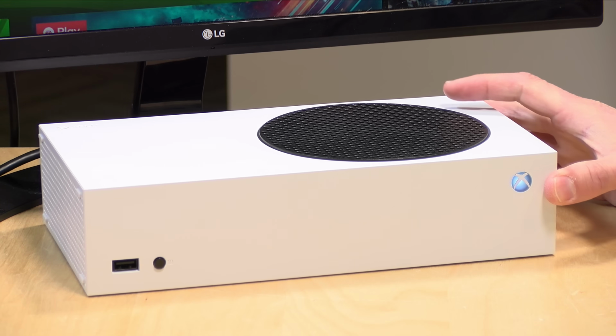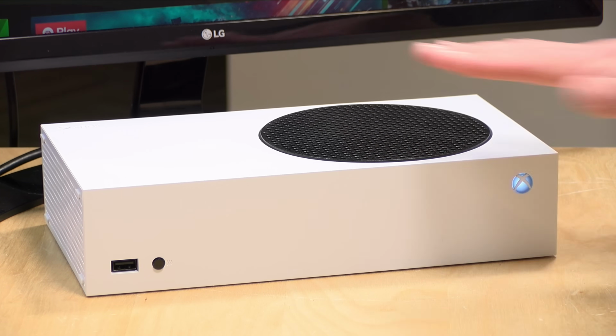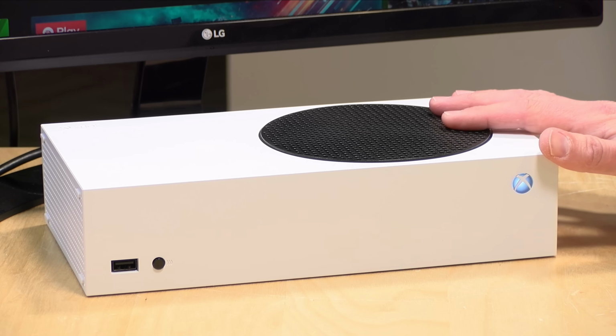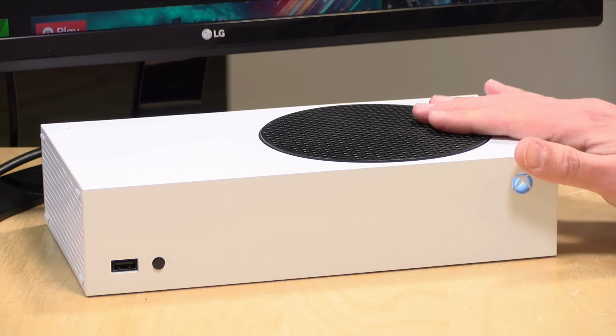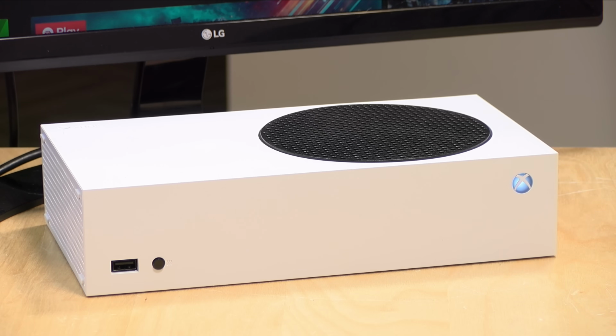One thing I will say, though, about these new Xboxes, both the Series S here and the Series X, is that they are incredibly quiet. You don't hear the fan at all, even when you're running a game on them, especially across the room. So it was really nice to see how much quieter these have become versus some of the prior generation devices.